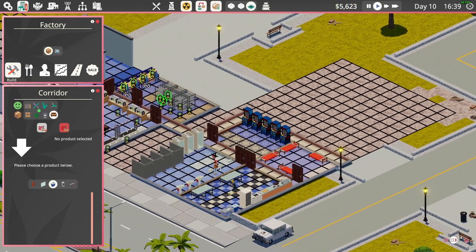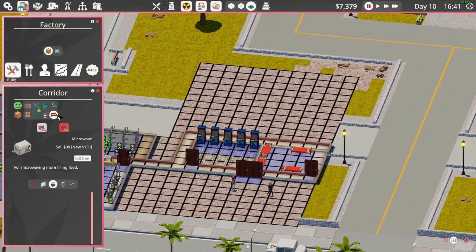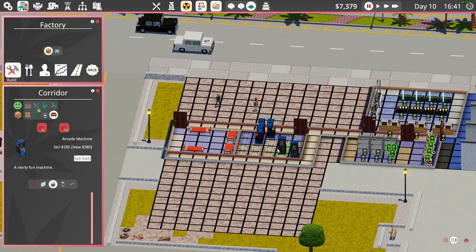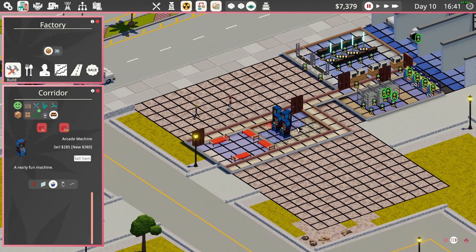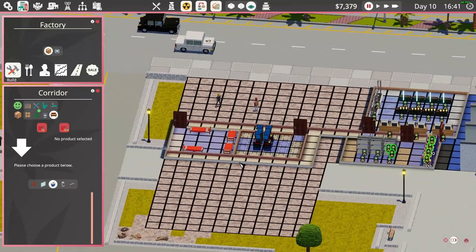And then we're going to remove, I'll let you finish in that room. Thank you. And we'll move these. And then before we do anything, because we're going to have to move that door, let's start stacking these machines. We'll save that for now. There we go. We got two arcade machines either way.